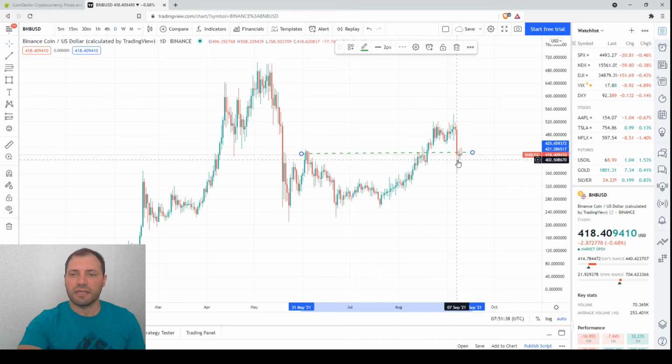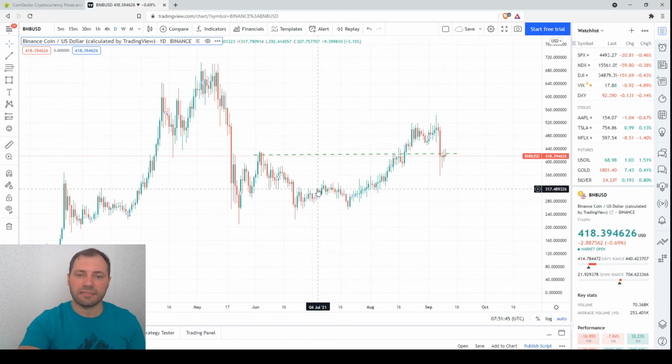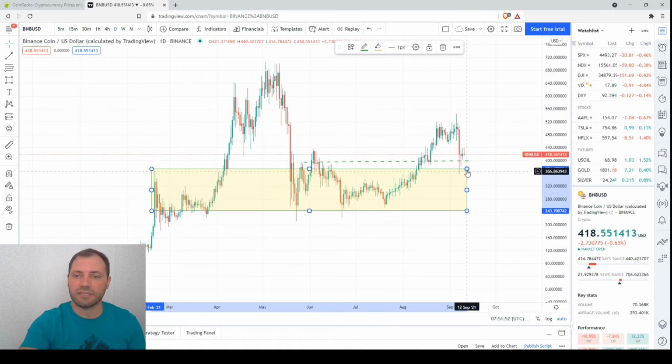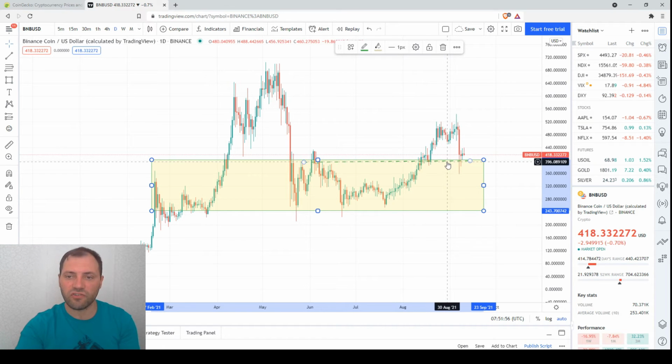So this is, let's say, a moment when the price is testing this local high, or let's say the upper bound of this consolidation range that started here and here, for example. So now the price is testing the upper bound of this consolidation range.